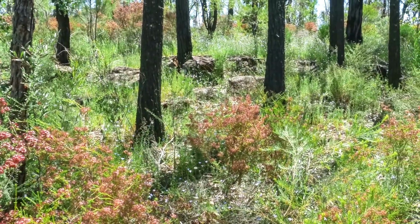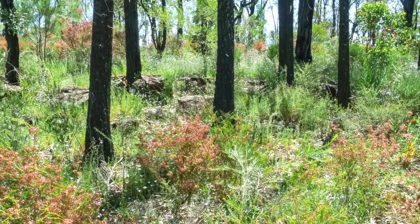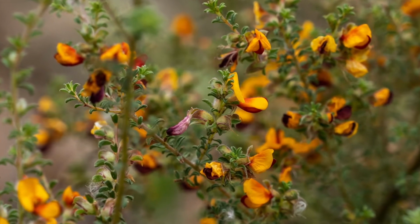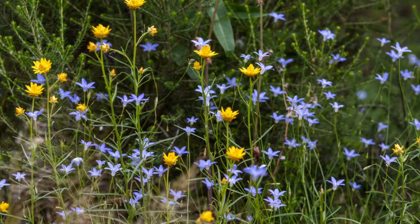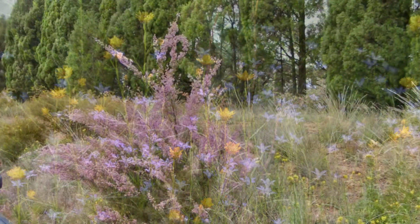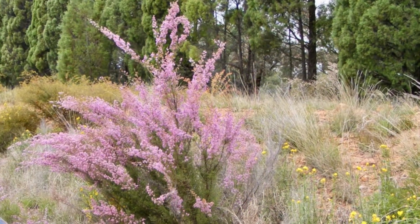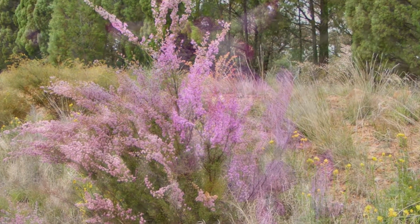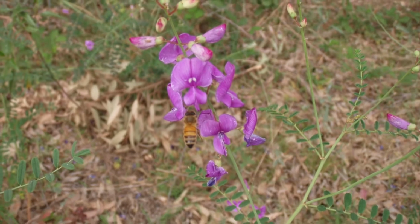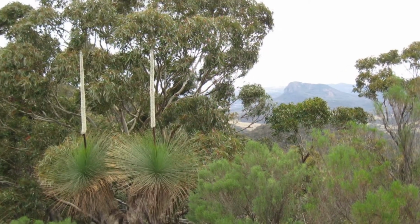Back in the Pilliga, we will be allowed to visit the predator-free fenced area constructed by Australian Wildlife Conservancy. We'll see the changes in the vegetation in the absence of feral grazing animals. At dusk, we will be given a guided spotlight tour to perhaps see some of the reintroduced native fauna.